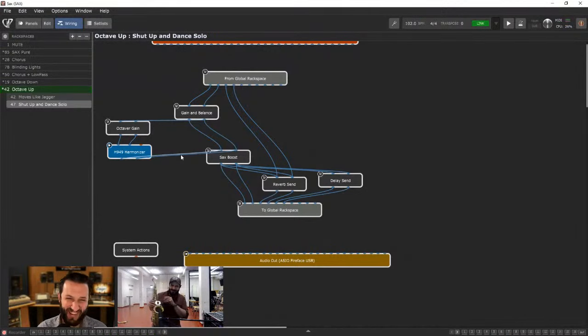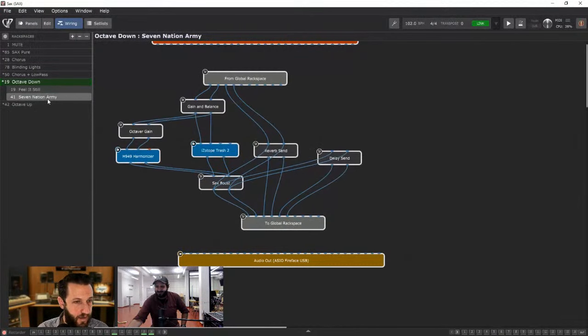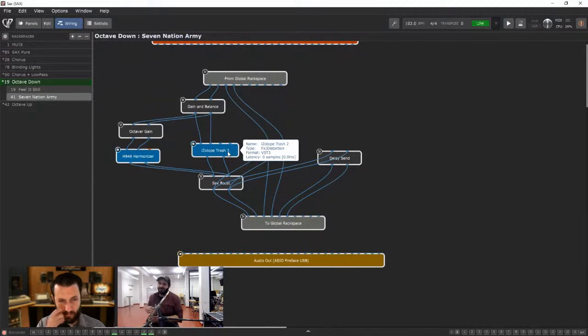It sounds so right. I know exactly what you're talking about. That's perfect. And I'm playing sax on Seven Nation Army as well. I have an octave down, as well as some very light distortion. So again, not crazy on effects, but definitely affected.